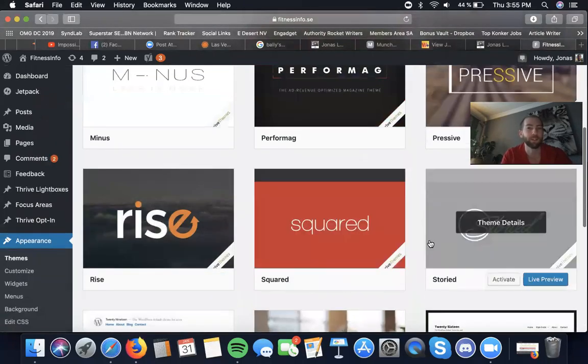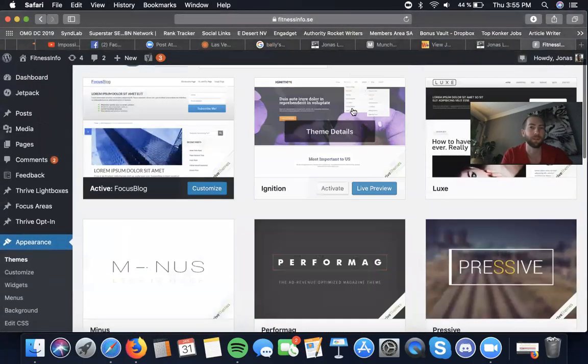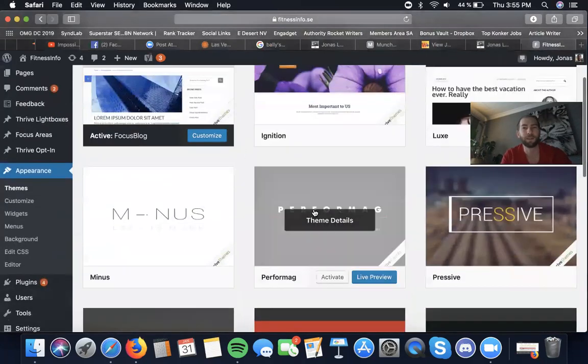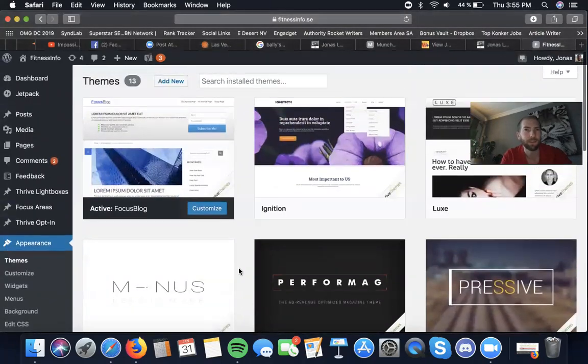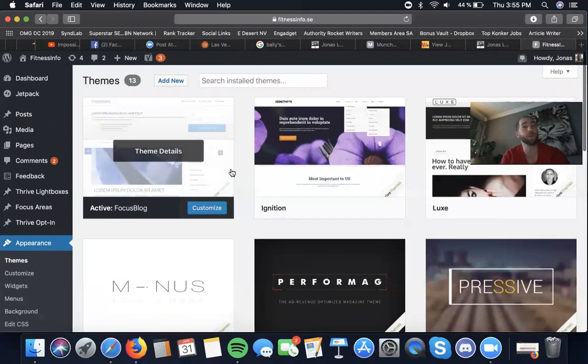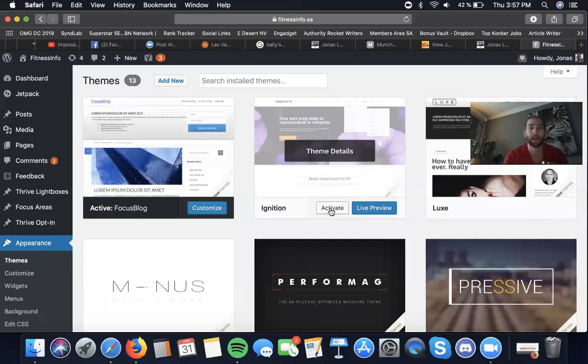But all of these, like Square, Story, Rise, Performag, Pressive, Lux, Ignition, Focus Blog. It's going to look like this. So the only thing you have to do then is actually Performag this. Oh, wait. I don't even remember which one I have here. I guess it's this one. Oh, yeah, it is. But yeah, it will look like this if you have the theme installed. But if she said that she installed the theme, it will be installed. So in that case, just click Activate on the theme that you want, and you get it.